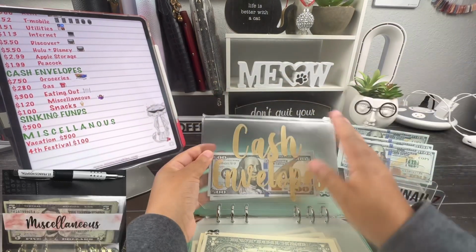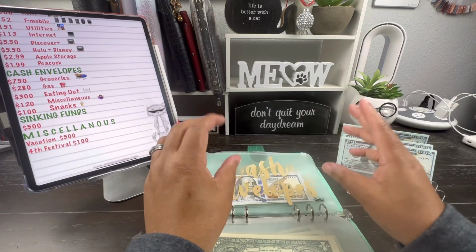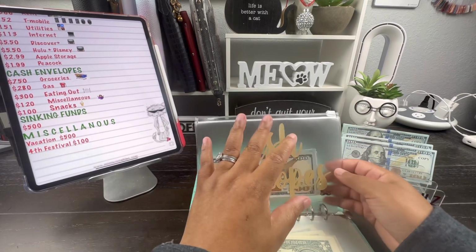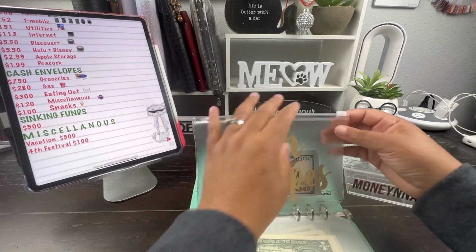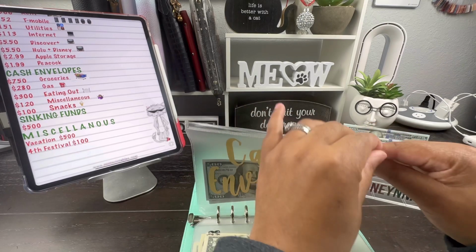And when I say cash envelopes, these are cash envelopes that are in my wallet, and the actual physical cash will be taken out of my checking account and put into the envelopes. But I just like to put it in here so that I know what I plan for my budget.